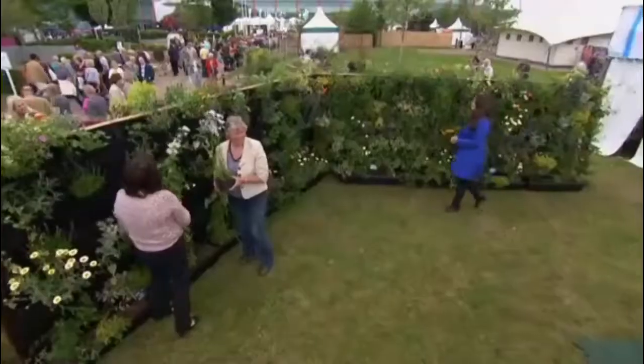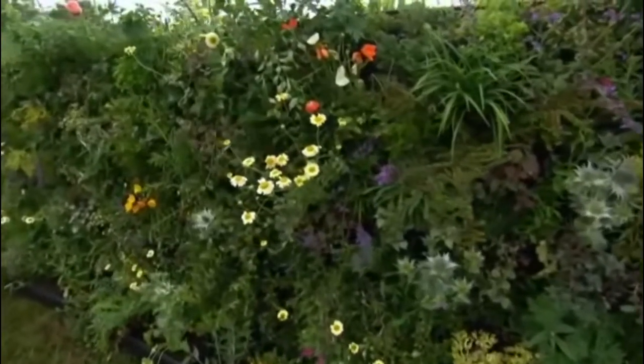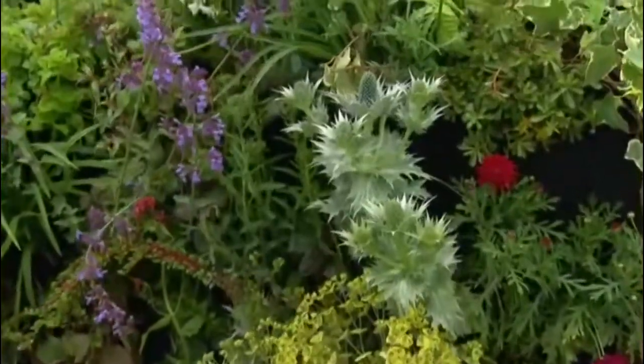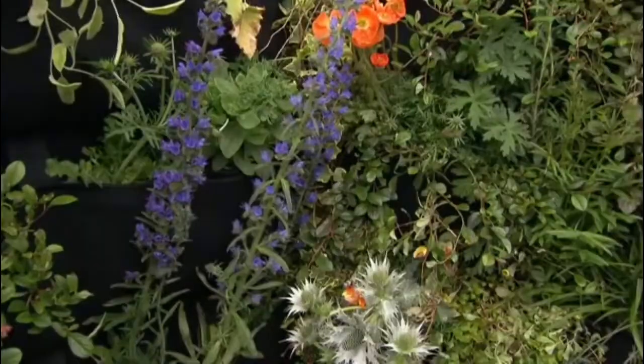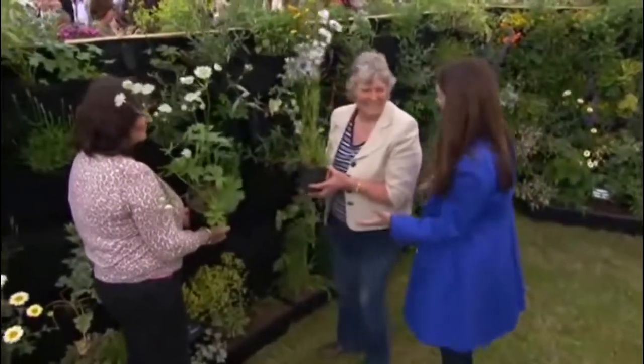Well, as Monty said, our living wall has three different aspects, and this side, which is all planted with plants to attract wildlife, is really coming along and starting to fill up. And I popped these echiums in earlier. You see the bees still enjoying that. And luckily we've got lots of visitors bringing more plants. I'm really pleased to see these.